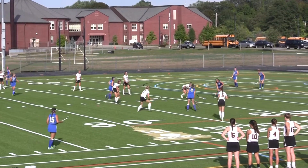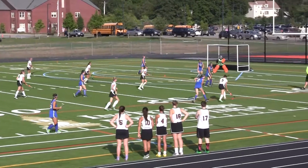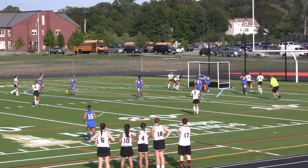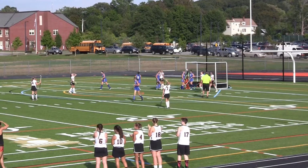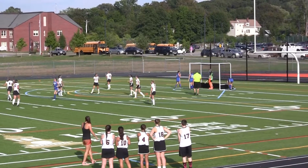bring the ball out, flips it up. Anna comes with it, bringing it right back. Drives it to the middle to Izzy, out front to Julia. Not sure how the goalie stopped that, but it's going to be a corner for Ipswich.